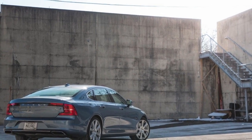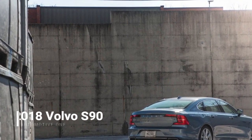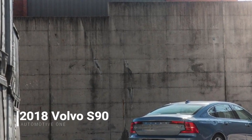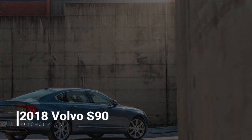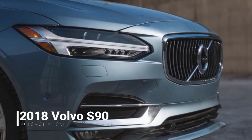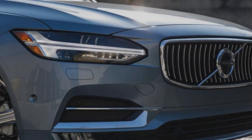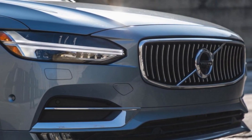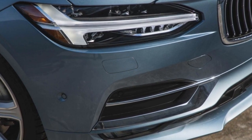What's new for 2018? All S90s receive a 4.7-inch stretch, and almost all of that extra length goes to the rear passenger compartment to add legroom. Optional heated and ventilated rear seats and sunshades for the rear windows allow passengers to luxuriate in comfort and privacy. A large panoramic sunroof is now standard across the lineup, which now includes a T8 plug-in hybrid model that produces 400 horsepower from its gasoline-electric powertrain.